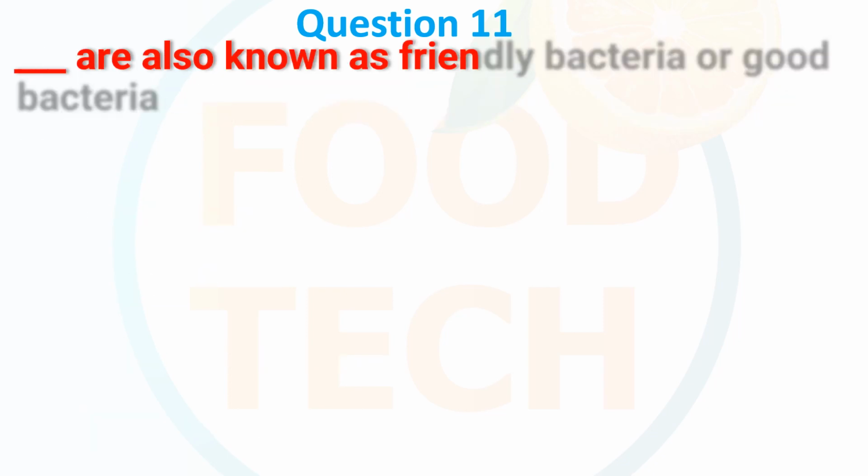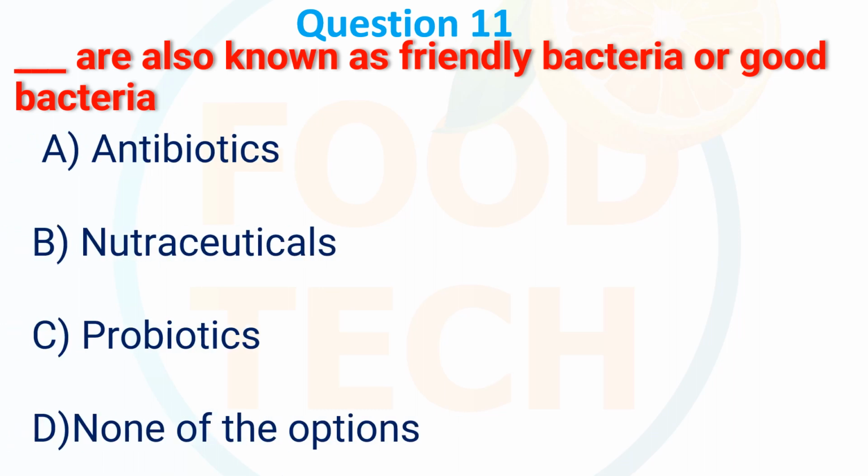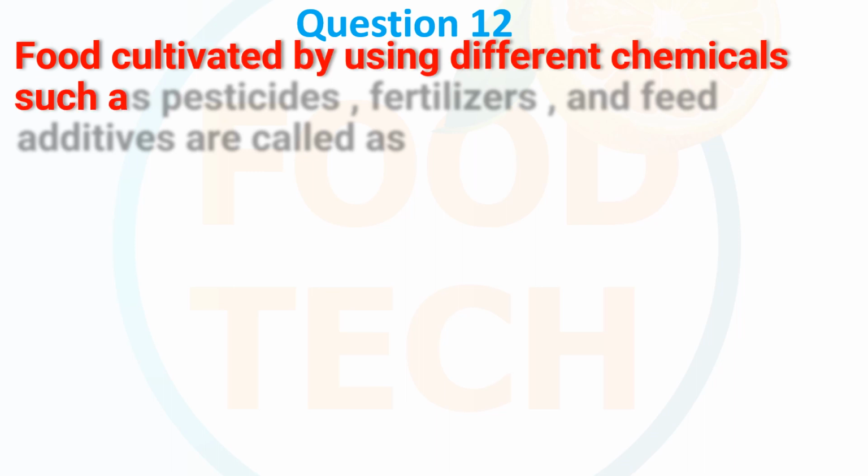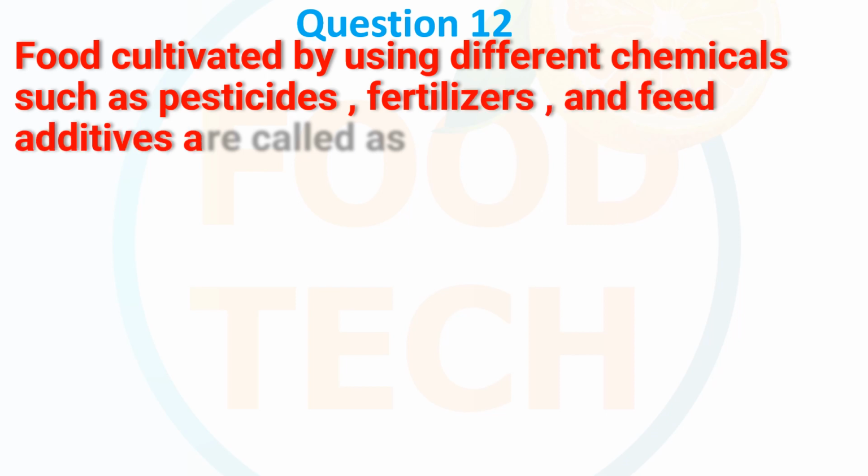Dash are also known as friendly bacteria or good bacteria. A. Antibiotic, B. Nutraceutical, C. Probiotic, D. None of the options. The answer is probiotics.